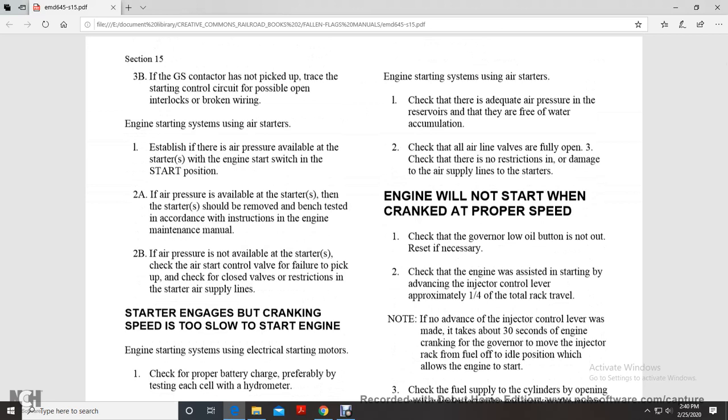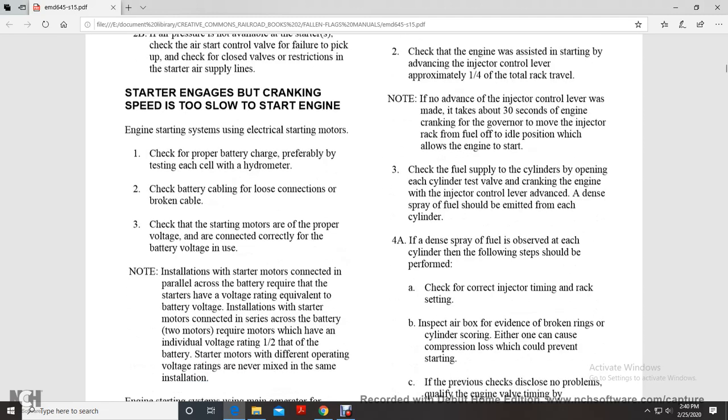Engine starting system using air starters. Establish whether air pressure is available at the starters with the engine start switch in the start position. A, if air pressure is available to the starters, the starters should be removed and bench tested in accordance with the instructions in the engine maintenance manual. B, if air pressure is not available to the starter, check the air control start valve for failure to pick up, and check for a closed valve or a restriction in the starting air supply lines.